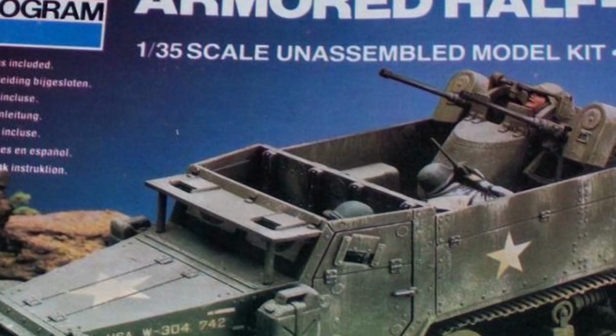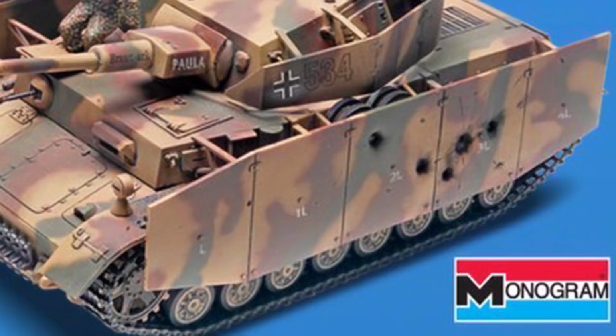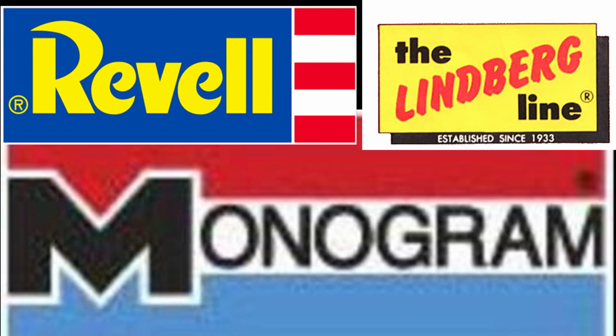But Monogram made some of its military vehicles and tanks in 1 to 32nd scale, but then made its Jeep, truck, and some other vehicles in 1 to 35 scale. So even within the same company, the scales don't necessarily match. The difference is really too small to notice, but it gives some idea of each manufacturer doing their own thing.